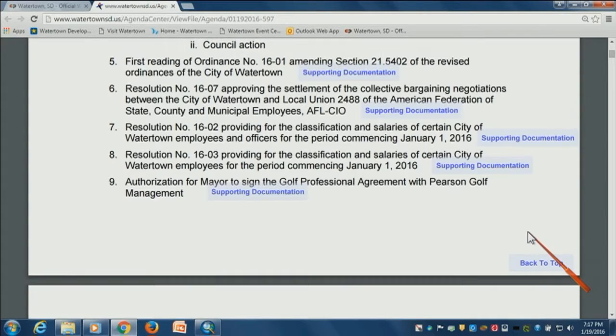Number 6, resolution number 1607, approving the settlement of the collective bargaining negotiation between the City of Watertown and Local Union 2488 of the American Federation of State, County, and Municipal Employees, AFL-CIO. At this time, I will look for a motion and a second for discussion. Motion by Bill, second by Beth.